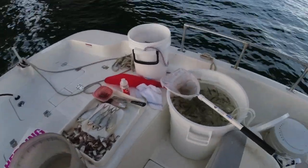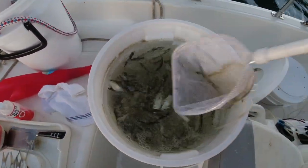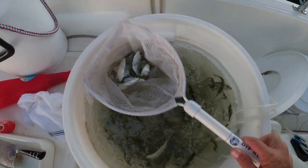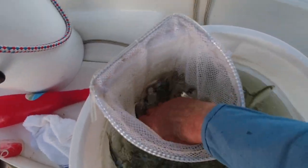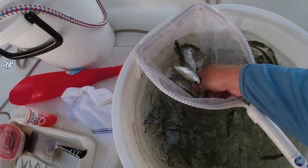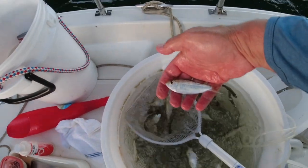Well, we stopped at Hooked Up Live Baits. Got a whole bunch of lively greenbacks right here. Look at these guys. Oh, look at that. They're just beautiful. Man, that's some nice bait. I know there's some scaled sardines in here, but these lively guys, look at that.